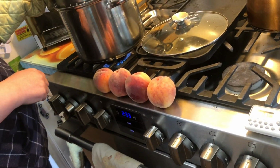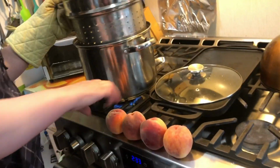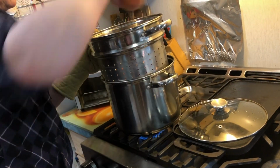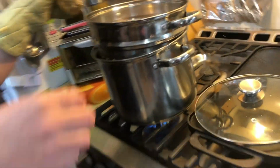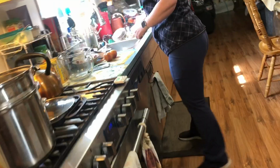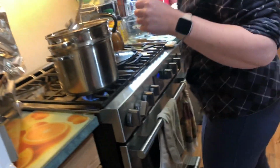Burning yourself. We have a tendency to do it. Yeah. I'm just gonna boil them for a little bit. For a minute. And then these little slits is what helps the skin come off. And then you put them in the ice bath. And then you take the skin off. Need more ice. You might. Well, I was doing it different before, but.